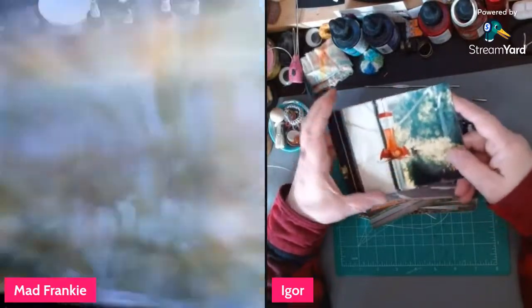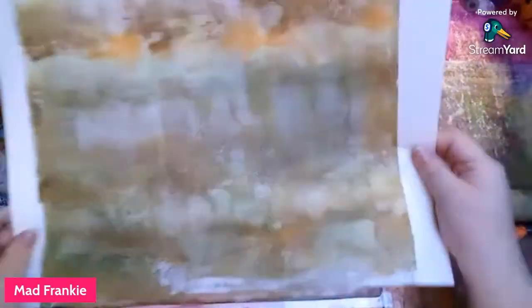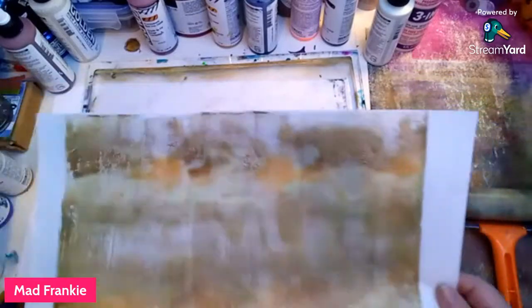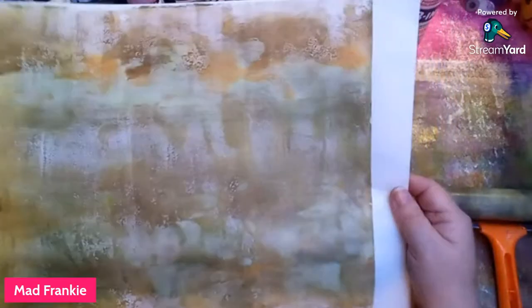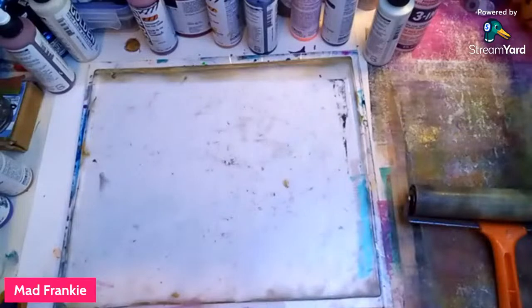That's quite nice, that one. I want a bit more contrast in there, but maybe a bit more green. Fluorescent green? No, not fluorescent. Maybe some green gold or something. That's nice, though, isn't it? Very camo. Love that one. Bit of yellow, I think. Bit more yellow in that. Next time. So that was raw sienna.